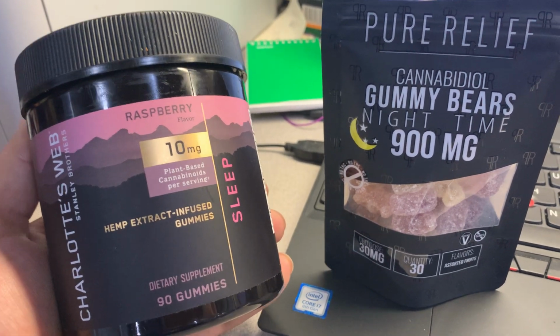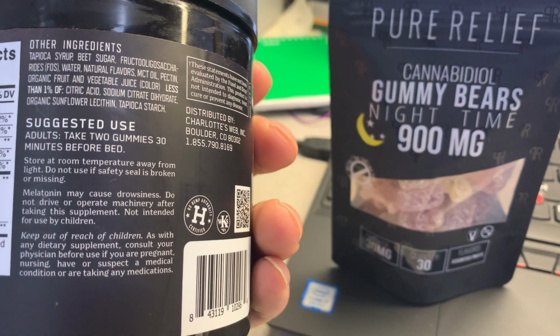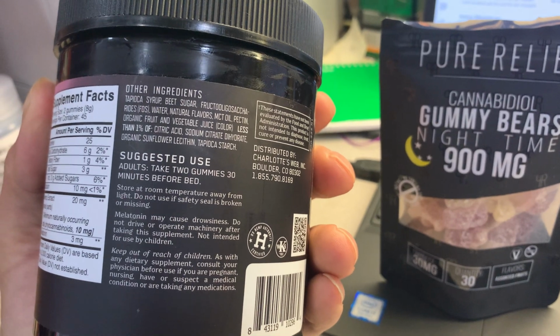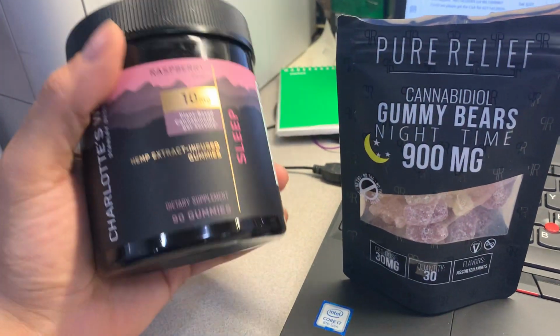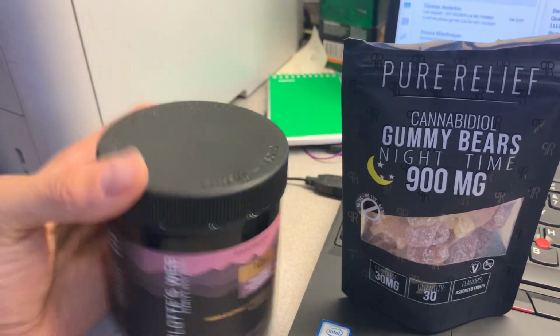It's 10 milligrams. I don't believe that this one is vegan. I don't know, it doesn't say anything about it. Usually it will mark on there, like Pure Relief does say it's vegan on there. Anyways, you get 90 gummies in this, and it comes sealed.